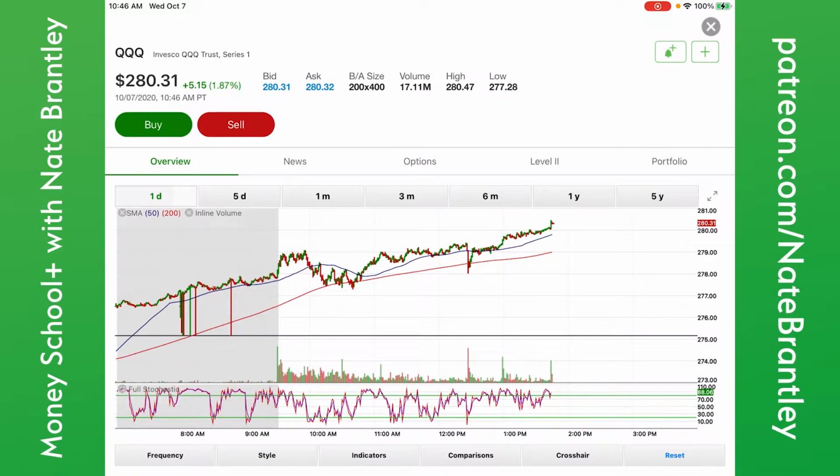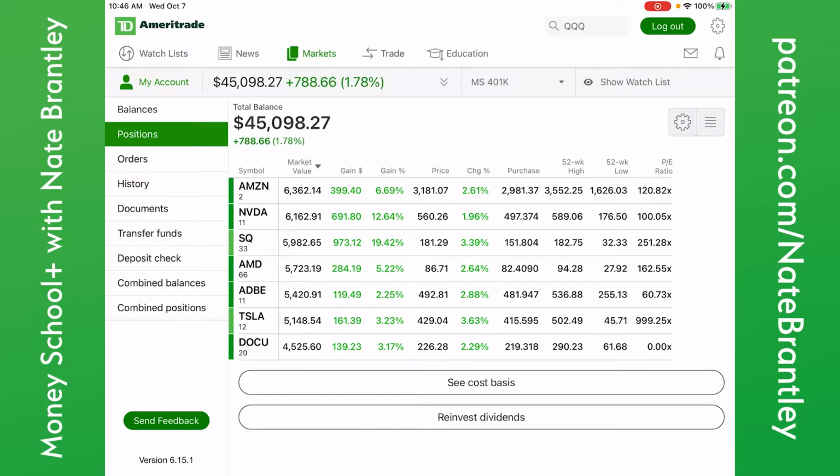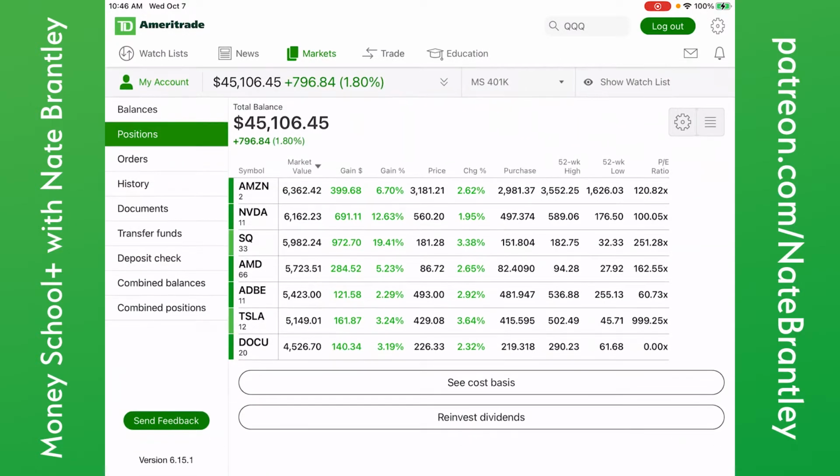There are times where I want to make sure I'm holding things that are going to work no matter what, and I get more defensive in those positions. One thing that I want to do right now is first take a look at our positions. We're up $788. We're trailing the Nasdaq just slightly today.